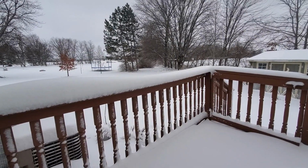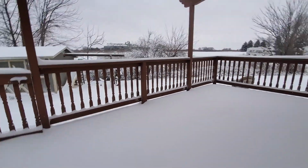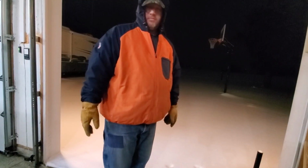I think I could have slept in another hour. Thought I'd show you the porch rail for perception. Time to go play. Usually I get the snowblower out, but we're going to take 2 shovels and see what we got.